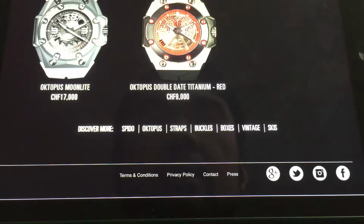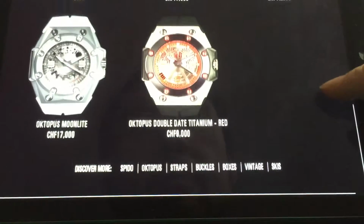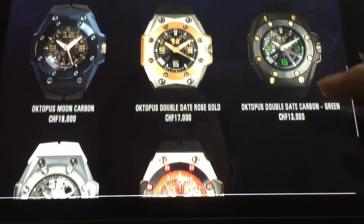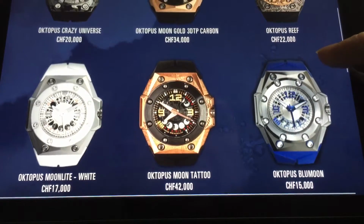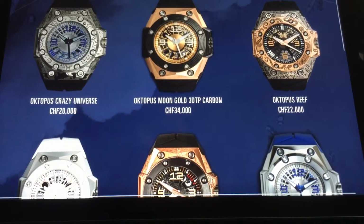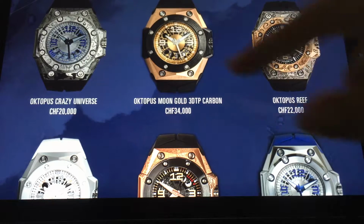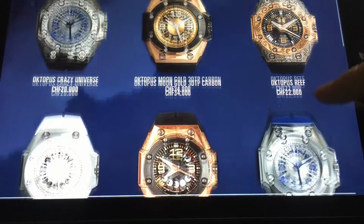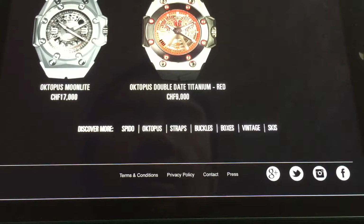They have a certain clientele who are able and willing to pay this much money for their watches. They're all essentially the same case design. There's no difference between the $20,000 Crazy Universe and the $9,000. I don't get it. Why would anyone pay?